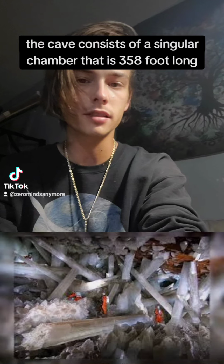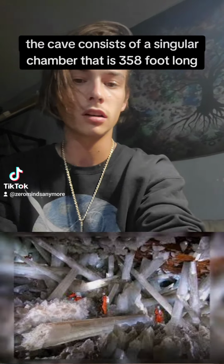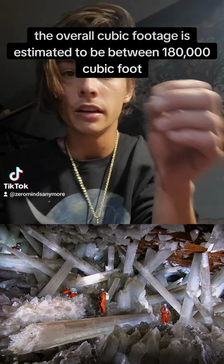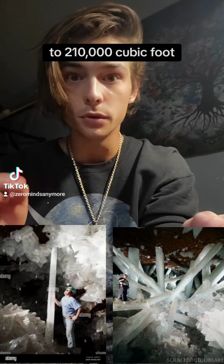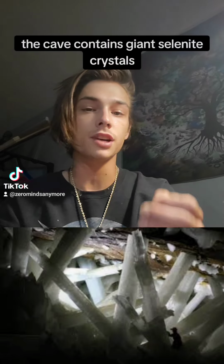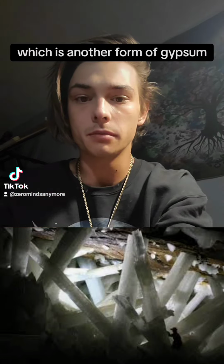The cave consists of a singular chamber that is 358 foot long. The overall cubic footage is estimated to be between 180,000 cubic foot to 210 cubic foot. The cave contains giant selenite crystals, which is another form of gypsum.